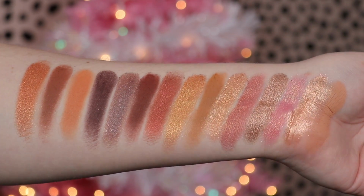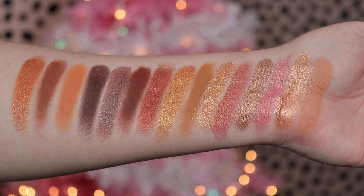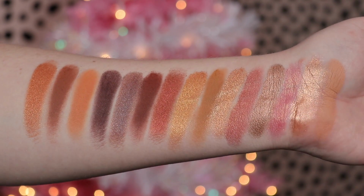Then you still have these 2 kind of like outcast, darker, kind of cooler colors up here if you want to darken things up, if you want to do something a little bit different, like get out of the box. You also do have a bit of like a pink shade. This has like a bit of a duochrome to it. I just love it. I really, really do. You have to like bronzes, and warm bronzes at that, to like this palette. But if you do like that, I just think it's so pretty. Perfect for summer, even transitioning into fall. It's just so good. I love this one.